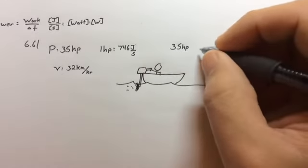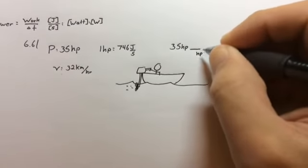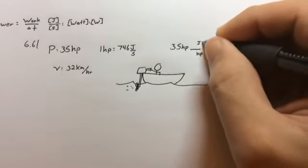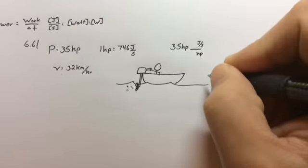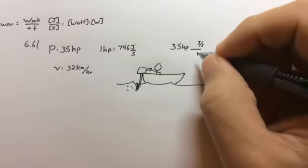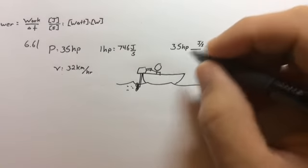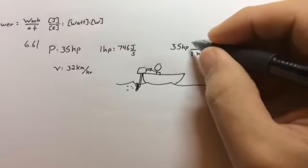If we want to get rid of horsepower, I probably want to divide this thing by horsepower. And if I want to replace it, I want to replace it with watts or joules per second. So let's just put it right up here. Now, what do we know about this conversion? This is where a lot of you get tripped up. 1 horsepower, we're trying to get rid of it, so we're going to divide by it. Horsepower divided by horsepower is 1. X divided by X is 1. Y divided by Y is 1. That's what we're doing, and we're going to replace it. And this is a conversion factor. So what do we know? We know that 1 horsepower is how many joules per second?